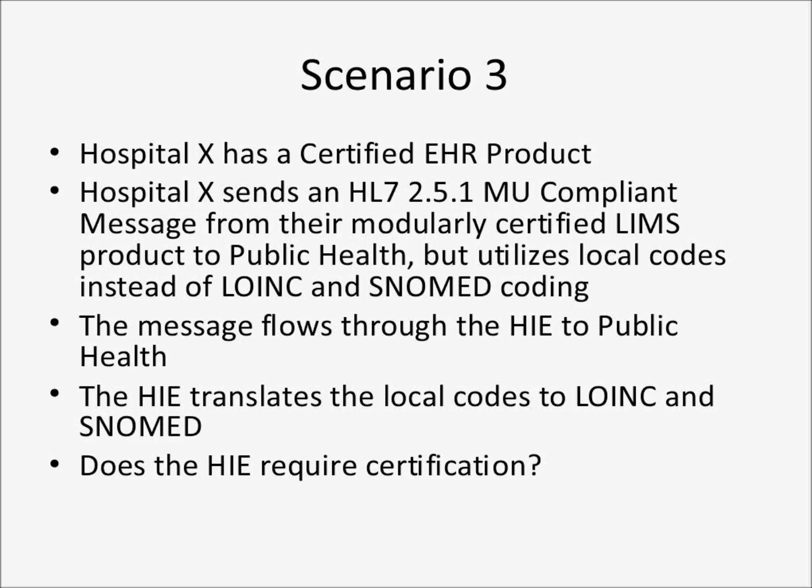Okay, so in this case, the HIE actually would not require certification because all they're doing is translation of those local codes. Remember, that's the piece that I talked about a little earlier. If they're not changing the format from a non-compliant into a compliant message, but they're just changing some of the vocabularies, that functionality would not require certification.